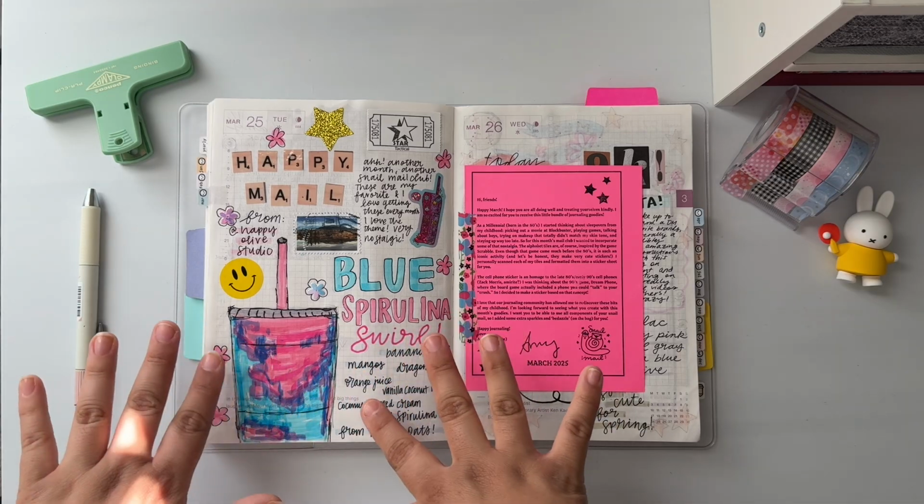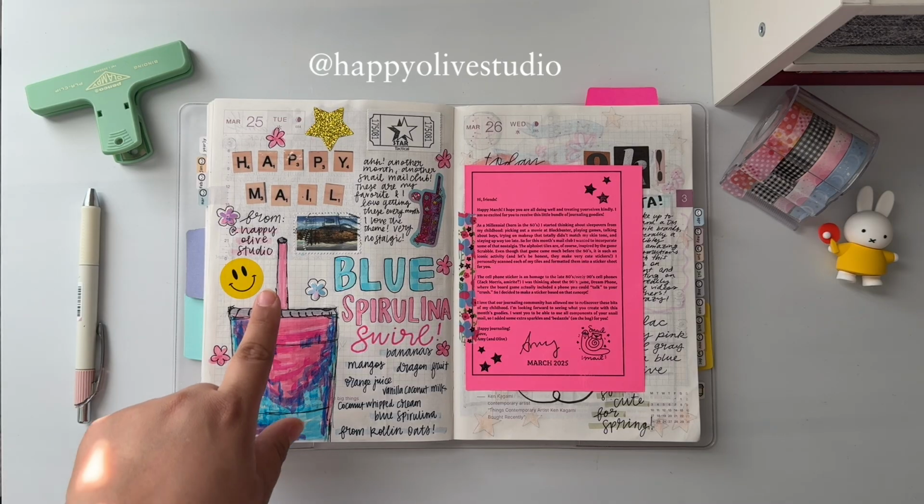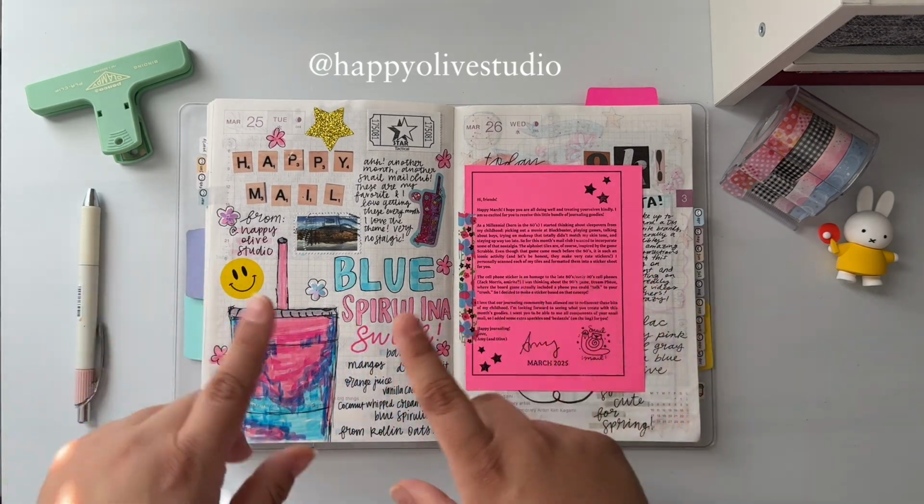This page is probably my favorite of the month. This is the Snail Mail Club subscription from Happy Olive Studio. Definitely check out her Instagram, her website, everything. I'll link it down below.